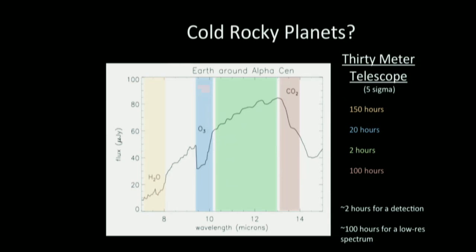The last thing I wanted to talk about was cold, rocky planets. We cannot image a rocky planet right now, but we are all working very hard to design new telescopes and new instruments that are specially designed to do this sort of science.